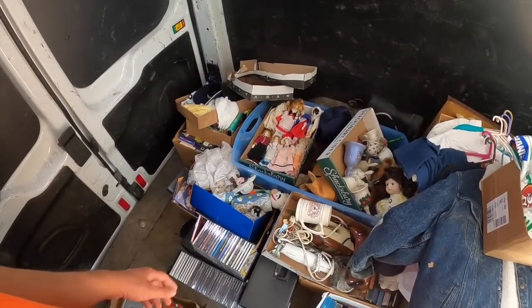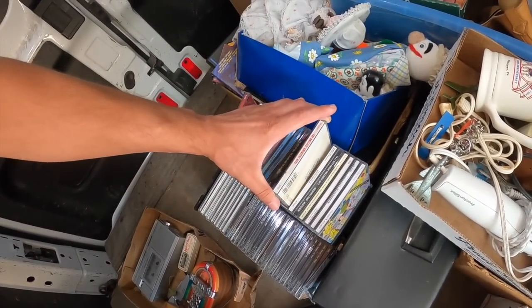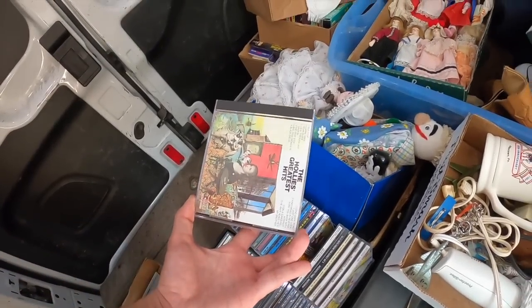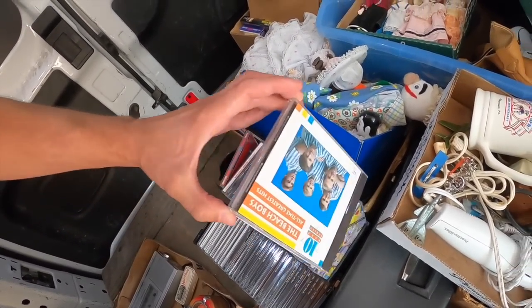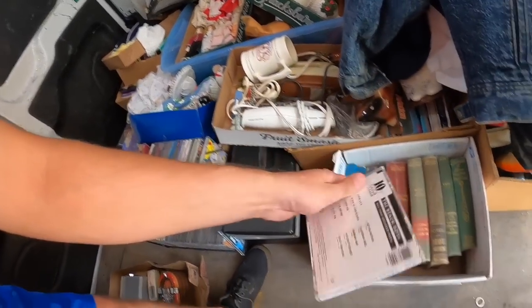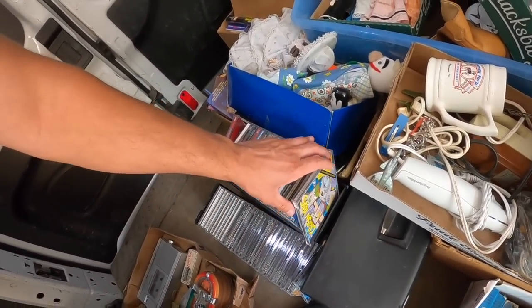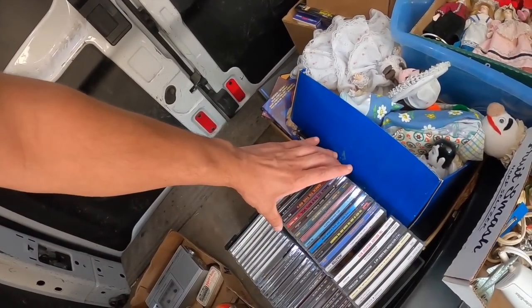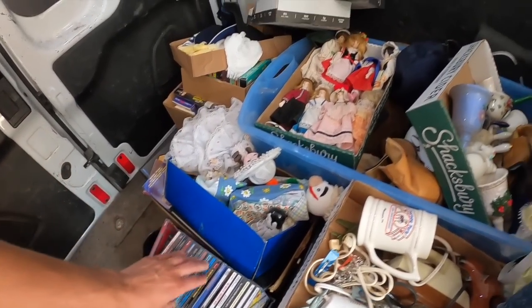I did also, so there's a lot of CDs down here, and a lot of decent stuff. The Hollies Greatest Hits. There's a lot of Beatles stuff. I gotta take out this one. You know, Beach Boys. Can't forget that one. Back to the 60s. A lot of oldies stuff. But like I said, a lot of dolls.